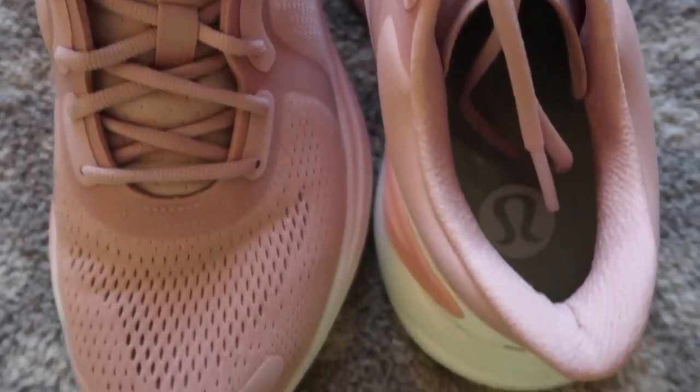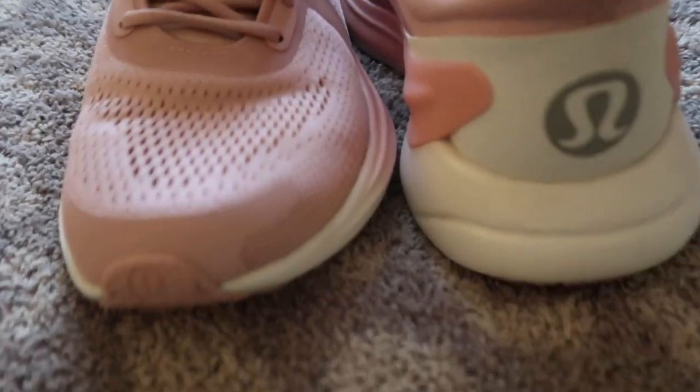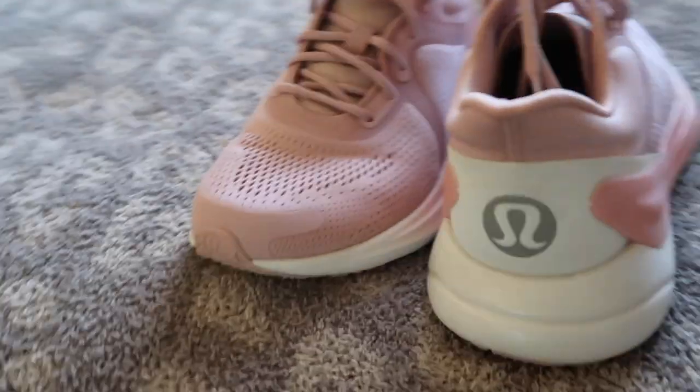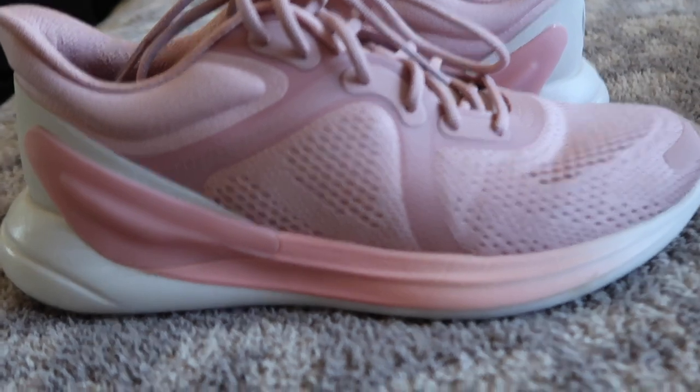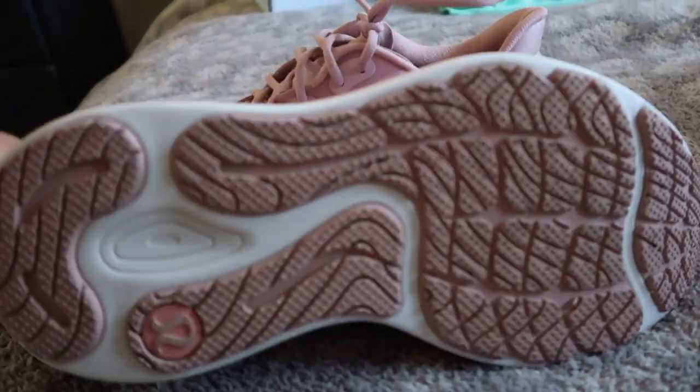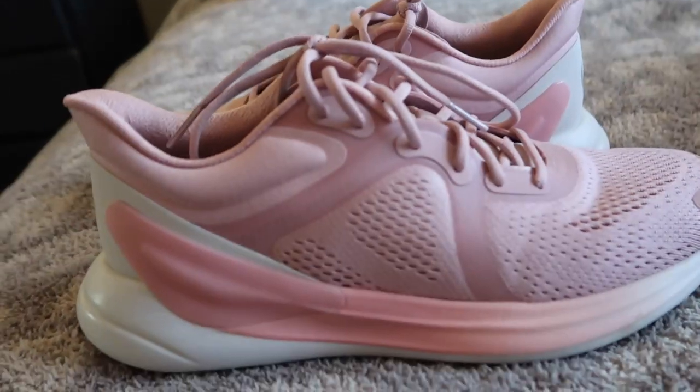I love these too. Lululemon, you really knew what you were doing when you started thinking about putting out shoes. Amazing. I want some in every color now, but that's unrealistic. So yeah, love these. They are so comfy.